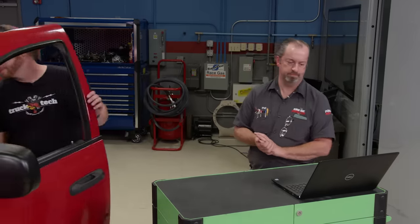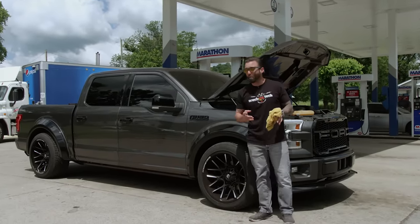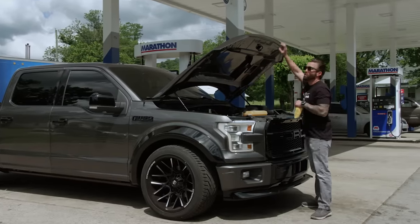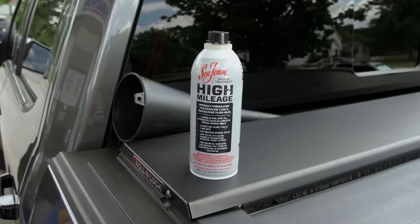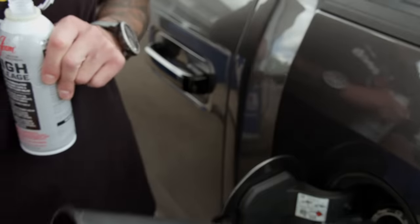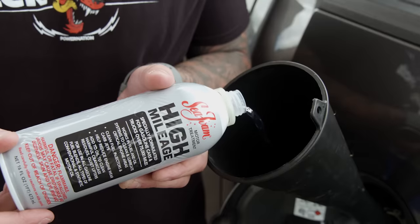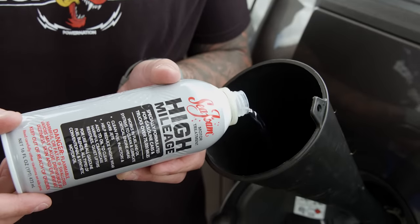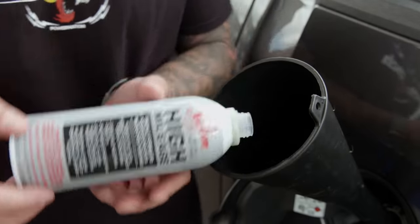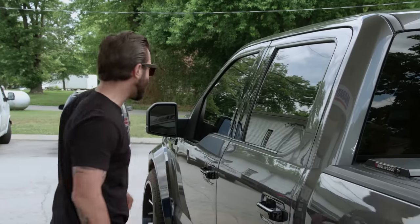I like it. Now, we've done a lot of mods to help out with the airflow in this little 3.5 EcoBoost, but this truck's got well over 100,000 miles on it, so we might as well address that fuel system as well. We're using Seafoam high mileage motor treatment. It works to minimize long-term wear, but not only does it clean and lubricate the fuel system, you can also add it directly into the engine oil, and that'll help prevent those harmful residues from building up in the crankcase that could restrict oil flow. 1 ounce of Seafoam high mileage per gallon of gas or quart of oil should do the trick. Now, off to the dyno.